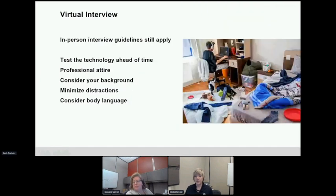All right, so shifting to specifics for virtual interviews, all the in-person interview guidelines and expectations apply. But a few things are specific to when you're virtual: please test the technology ahead of time. It'll really throw you off your game if you end up 10, 15 minutes late to an interview. I'm happy to roll with it, but that just takes away from the time where you get to speak to your experiences and your qualifications.